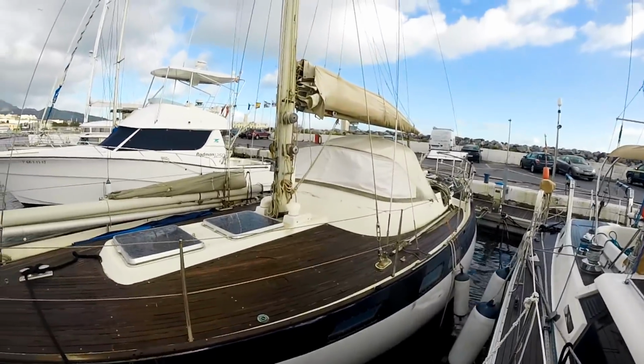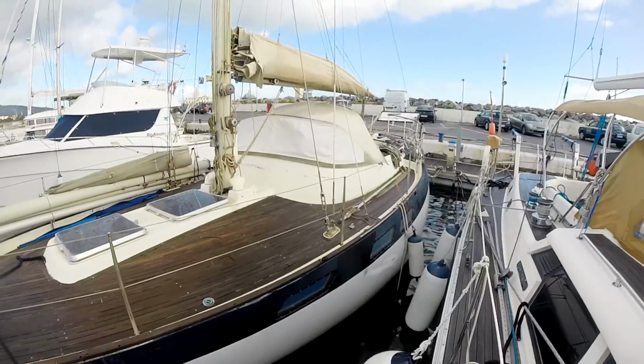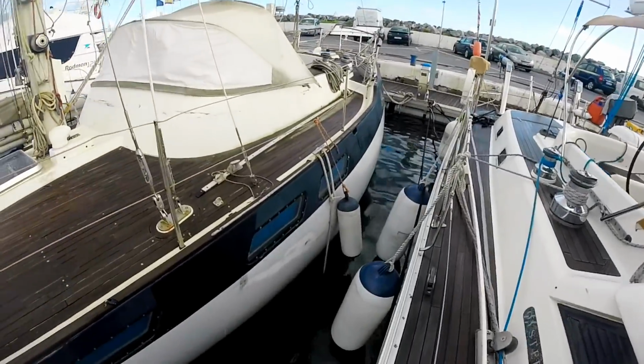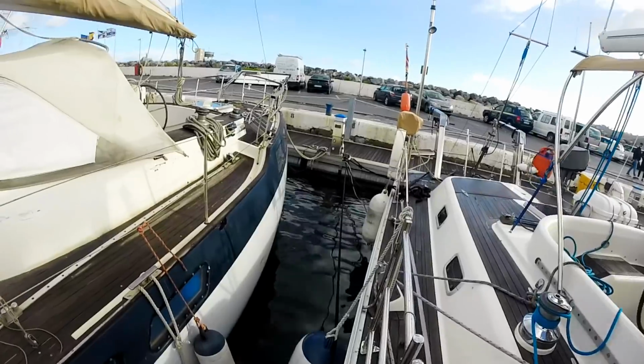The teak decks are destroyed. You can see where they've been kind of screwed down here and there. I suspect it's very wet inside. These scratches along the side are obviously not from us. They have some pre-existing damage.